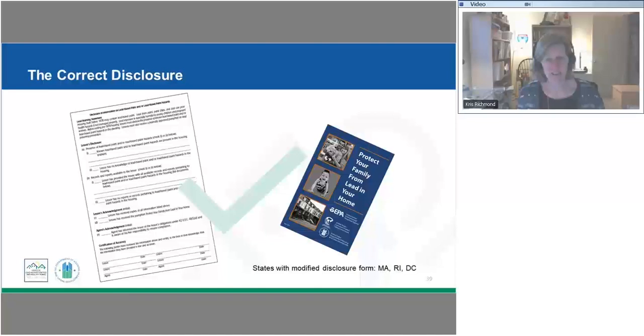And then if you are working in Massachusetts, Rhode Island, or DC, there are modified elements of the form, and so you want to reach out to your state authorities and make sure that you have the correct modified elements for that form for the disclosure notice if you are working in Massachusetts, Rhode Island, or DC.